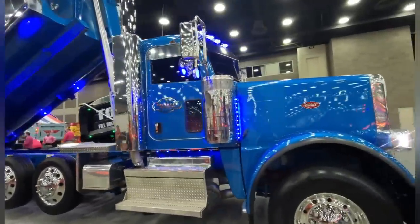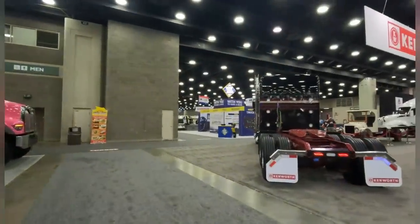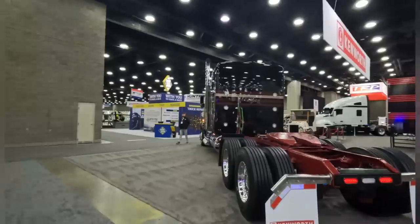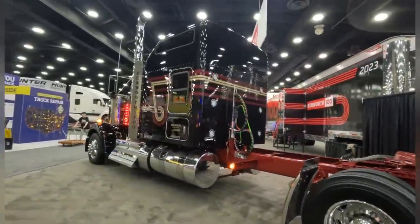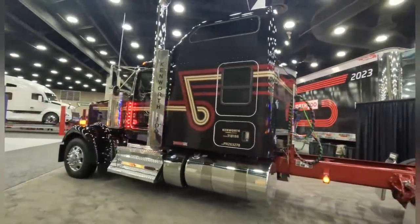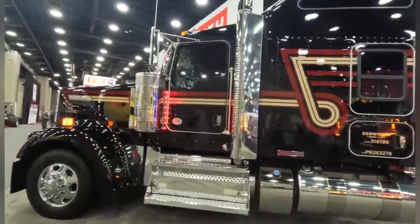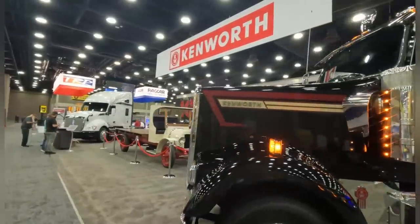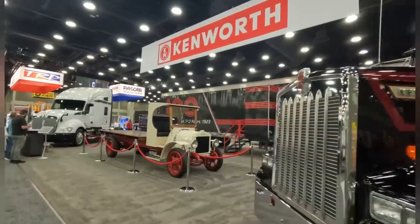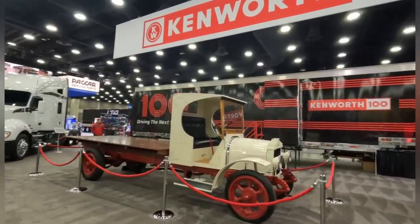Nice looking Peterbilt. Kenworth is back this year. Big studio sleeper. Very nice truck. Might have to take it for a ride later. We'll see. See what happens. Let's ride it around the show inside.